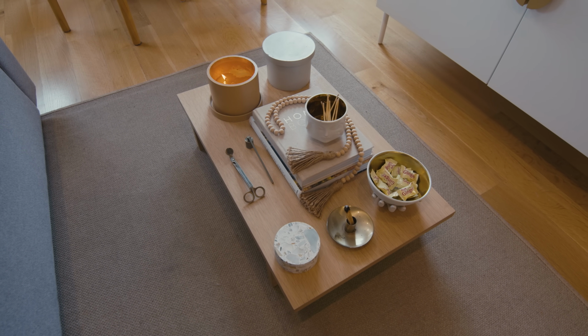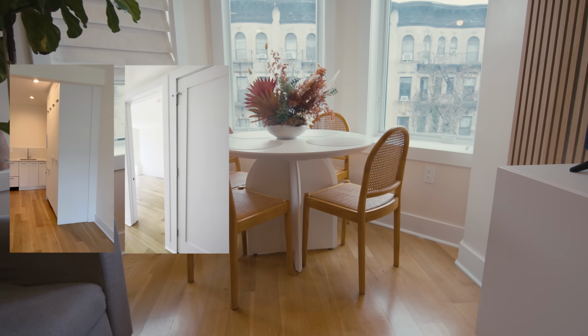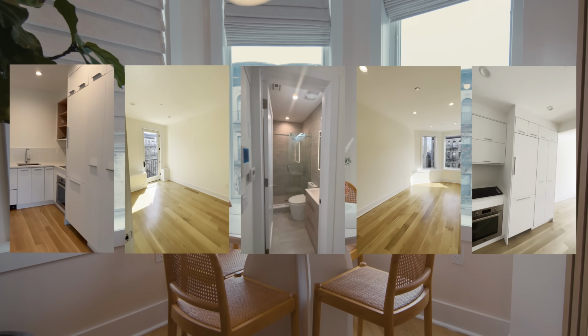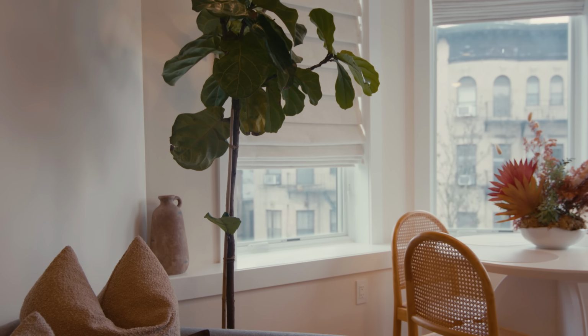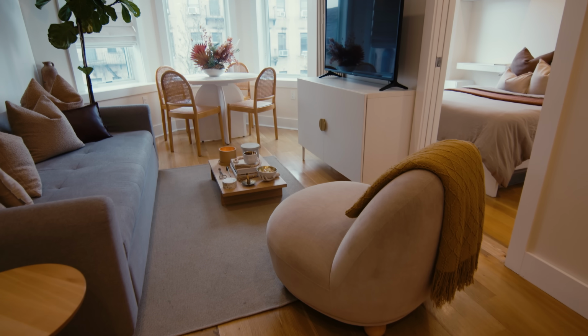What feels new for me is just how warm the space feels compared to when we first purchased it. When we first came in, everything felt very cold, gray, white. It was just kind of this blah feel to it. But whenever I come home now, it just always feels really warm. So it was nice to kind of bring that warmth into the space.